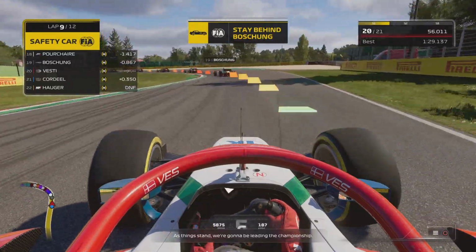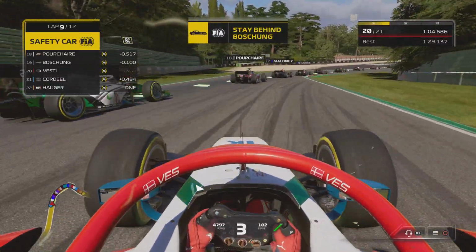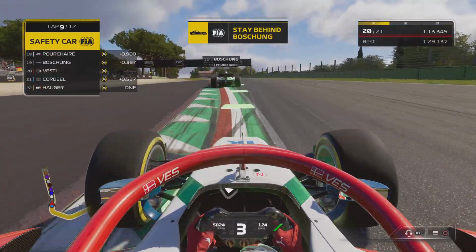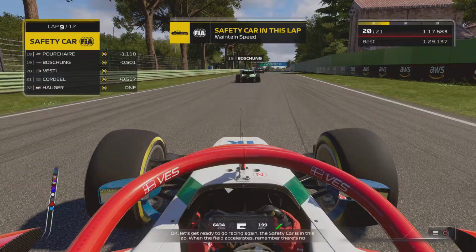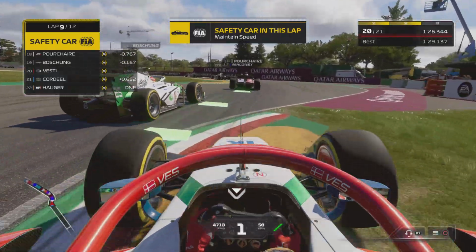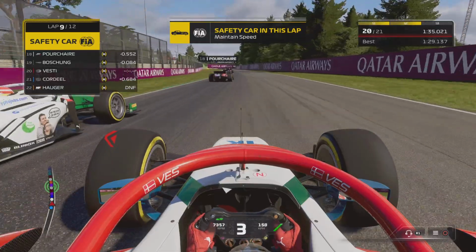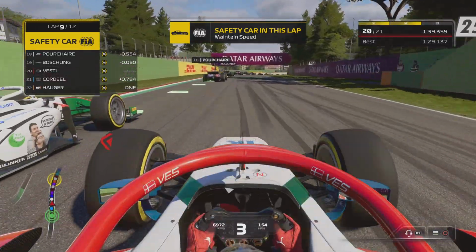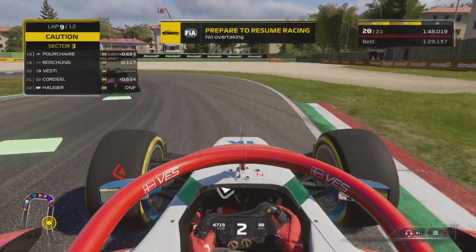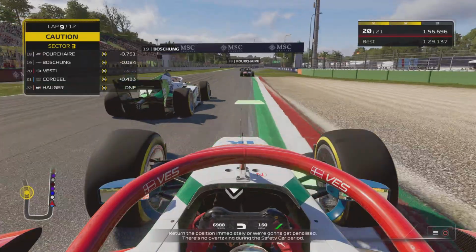As things stand, we're going to be leading the championship. Okay, let's get ready to go racing again. The safety car is in this lap. When the field accelerates, remember, there's no overtaking until the timing line. Safety car in this lap. Return the position immediately or we're going to get penalised. There's no overtaking during the safety car period.